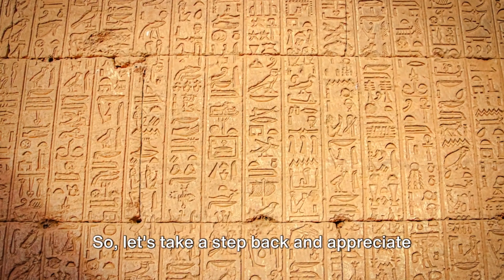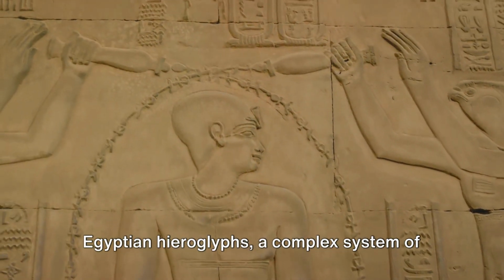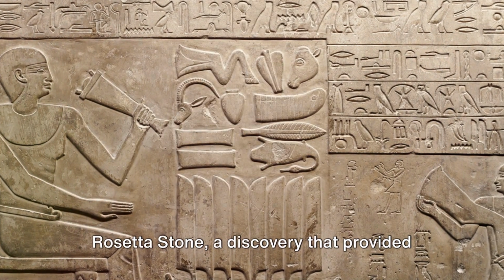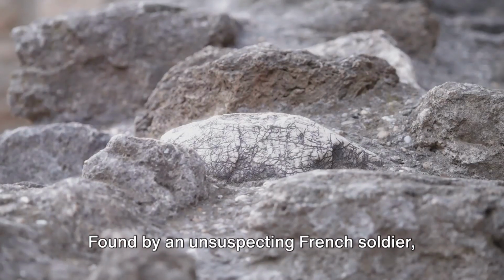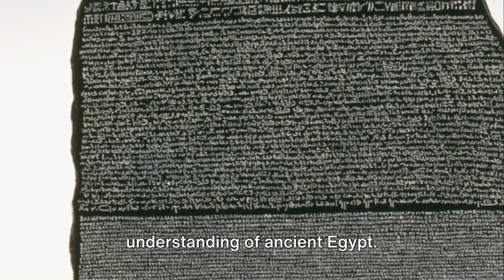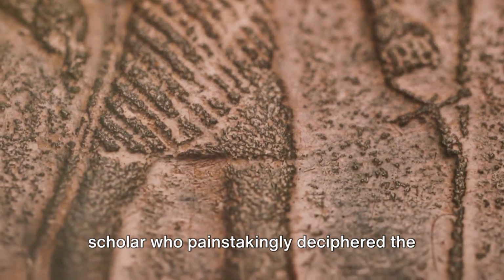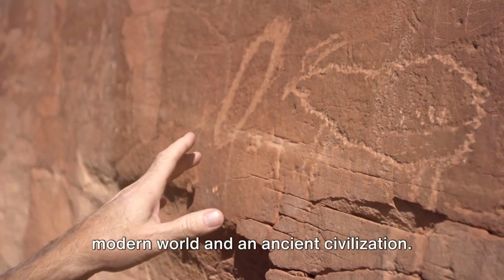So, let's take a step back and appreciate the journey we've undertaken. We began with the enigma of ancient Egyptian hieroglyphs, a complex system of writing that held the secrets of an ancient civilization for millennia. Then we unearthed the tale of the Rosetta Stone, a discovery that provided the key to unlocking these age-old mysteries. Found by an unsuspecting French soldier, this slab of rock would forever change our understanding of ancient Egypt. From there we delved into the mind of Jean-François Champollion, the brilliant scholar who painstakingly deciphered the hieroglyphs, bridging the gap between the modern world and an ancient civilization.